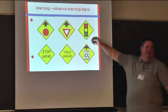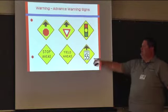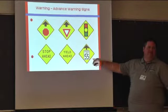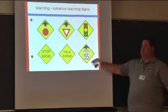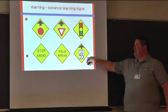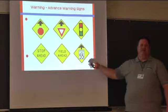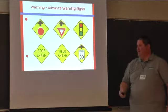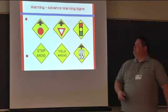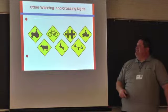Warning us what? The upper right one. What are they warning us here? Be a traffic light up ahead. What about here? Could be a change in speed limit, right? Maybe we're going 70, we're going 65, we're coming towards the town. There could be several of these transitions where they slow you down to 55 before they slow you down to 30. Be aware of these as well. Other warnings and crossing signs.